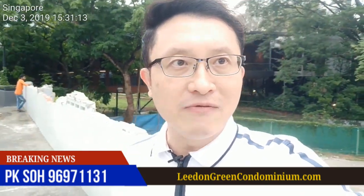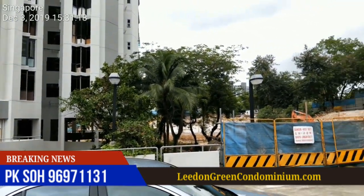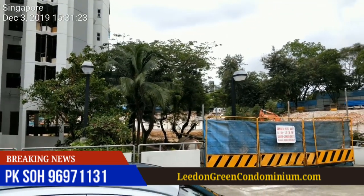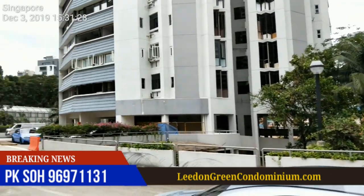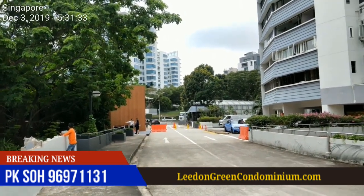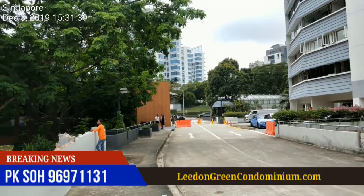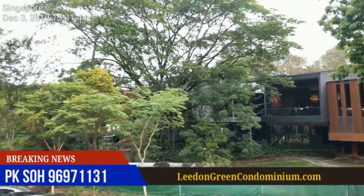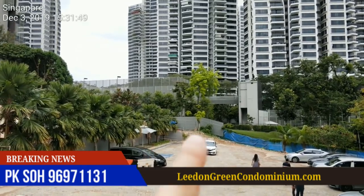Now, if I can just turn my camera around, you'll notice that this is a huge piece of land sitting on the site of the previous Tulip Gardens. It fringes the Holland Road area, towards Farrer Road. This is the entrance of the Tulip Garden, and in future it will be sealed up, and the entrance of Leedon Green would be right here, in front of me, which is Leedon Heights.